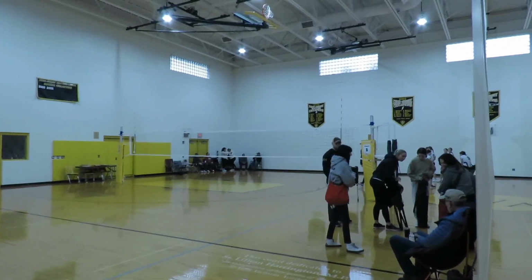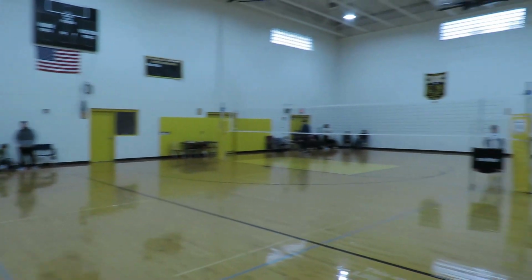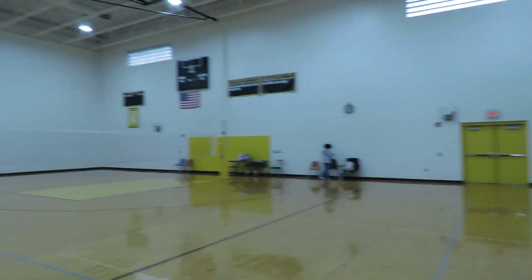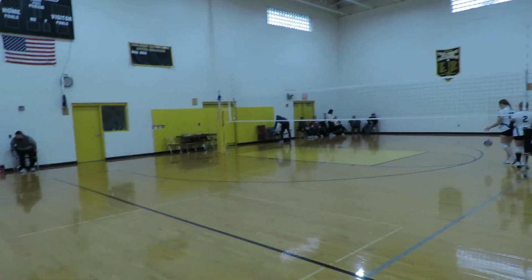Okay, so here's the gym itself. It's going to be pretty snug, but there are 2 different courts. That's court 1, and here is court number 2. I already showed you what the entryway looks like, so it's going to be pretty snug, but I think we'll be okay. The parents are setting up over there on the sides.